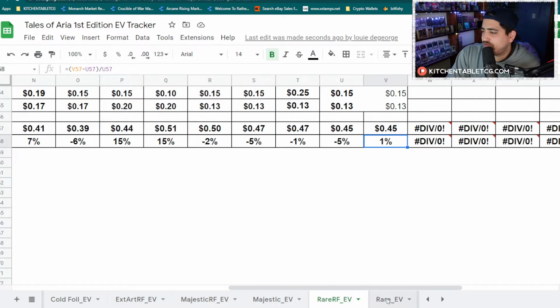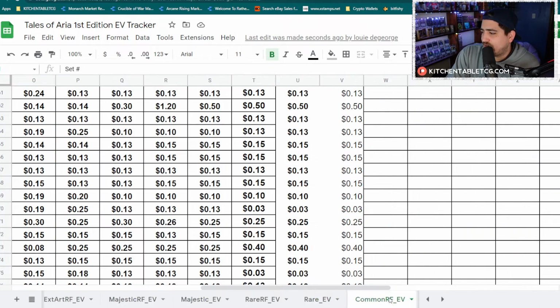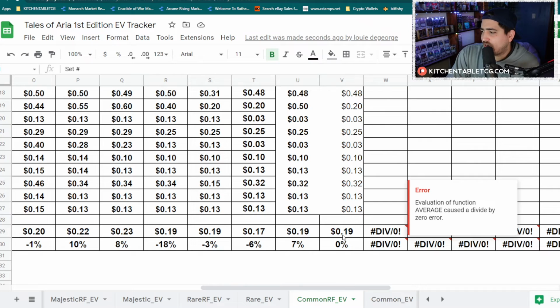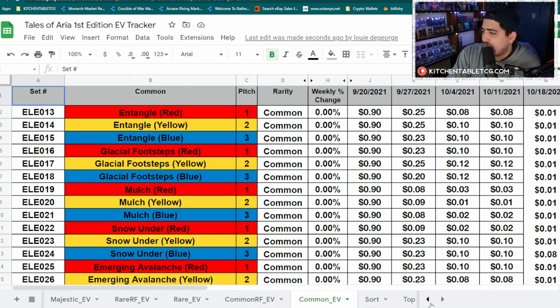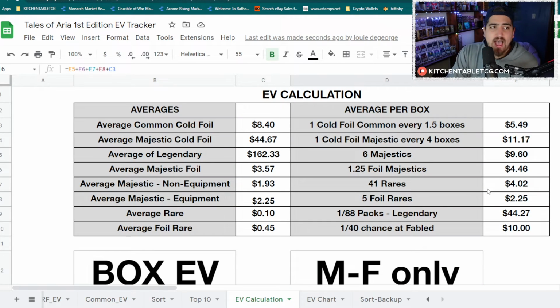So down 1% on Rainbow Foil rares, regular rares, all that stuff doesn't matter. Commons are down 19%. Interesting. We'll talk about commons for Unlimited. But all right, let's hop in and look at the EV calculation here. You know how I do this.